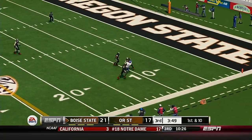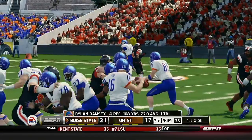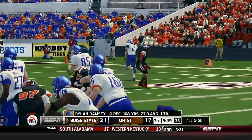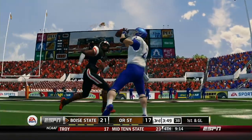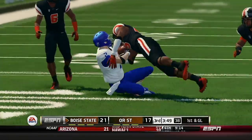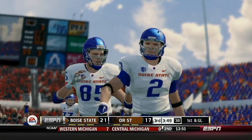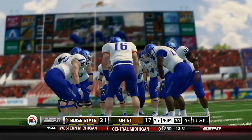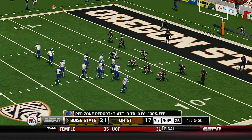Fires right. Got him again. And down he goes at the 9. That makes it first and goal. First down, and they've got their eyes on that goal line.